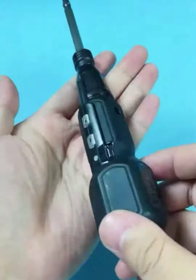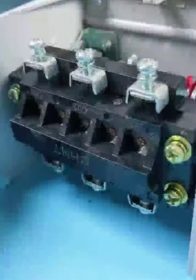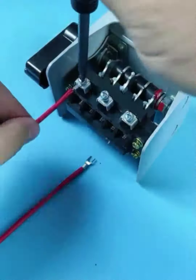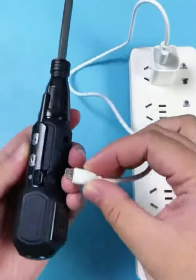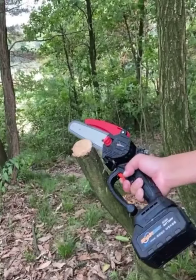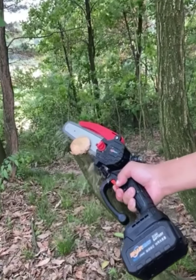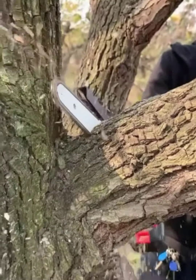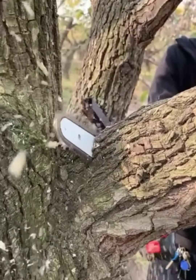The fourth tool is the electric screwdriver. It's an essential tool for anyone who wants to do maintenance work around the house. This tool is used to quickly and easily fasten and remove screws. The fifth tool is the electric saw. This tool is used to cut wood, metal, plastic, and other materials quickly and easily. It can be used for carpentry and general trimming around the house.